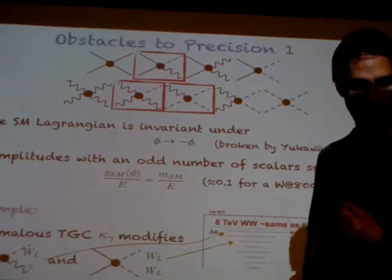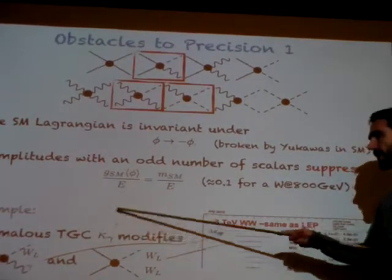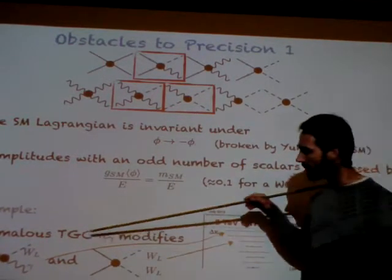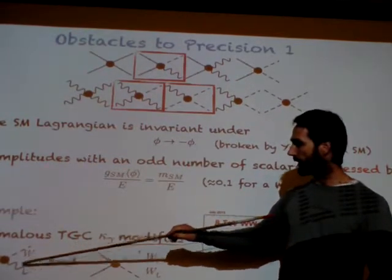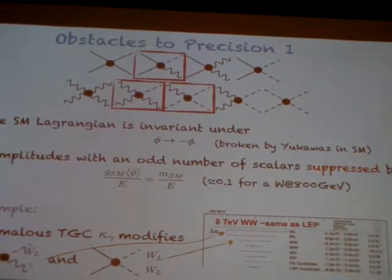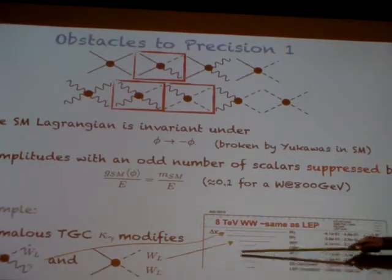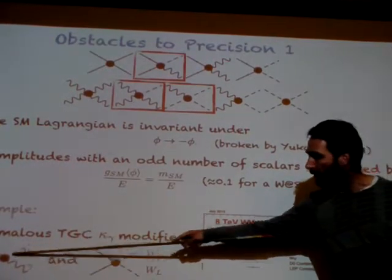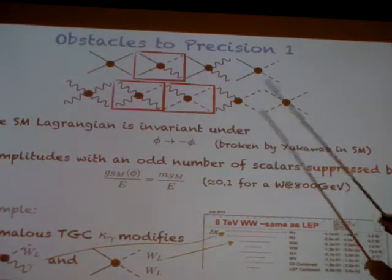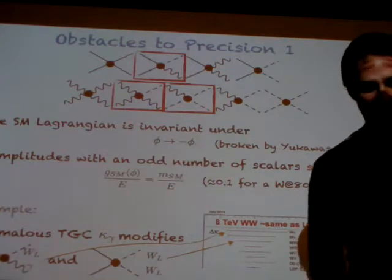Okay? And just to give you a practical example of this, one thing that people look at in physics beyond the standard model is this parameter kappa gamma. You don't need to know what it is. It's an anomalous triple gauge coupling. But what you need to know is just that this parameter modifies both the amplitude for a longitudinal W and a photon, or two longitudinal Ws. And in fact, when you look at the constraints that experiments obtain looking at both processes on the same parameter, the one with a transverse gauge boson, so with an odd number of scalars, is in fact looser. And this is an example of this suppression. So this is the first obstacle to precision. These three amplitudes are not very sensitive to the high energy regime.